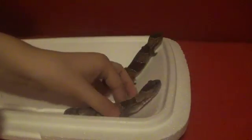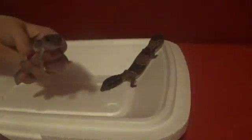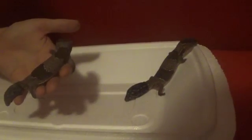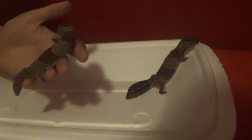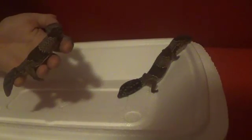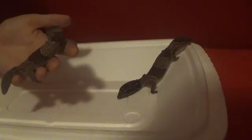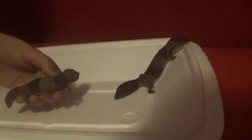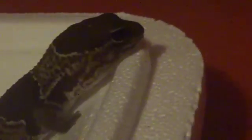And what they eat is, they usually eat insects like crickets, grasshoppers, roaches, worms, slugs, different things like that. And in captivity, they will eat mostly crickets and mealworms, waxworms, and superworms. You can also feed them roaches.